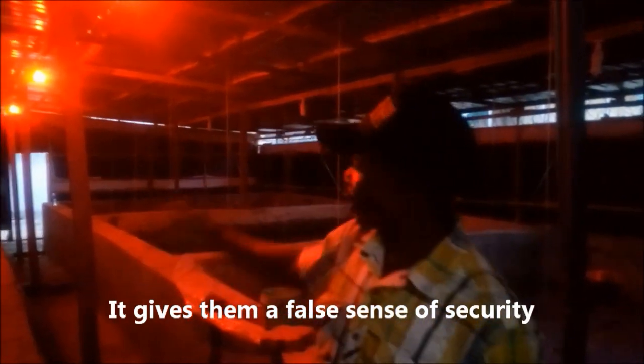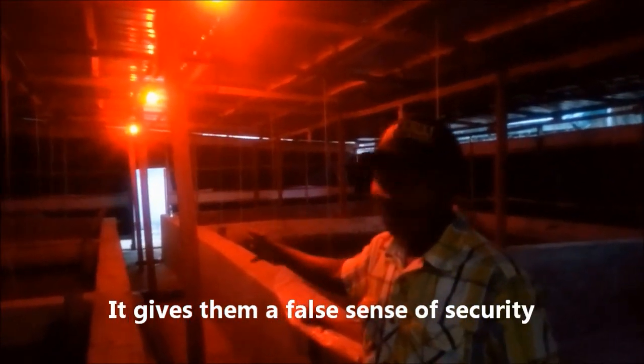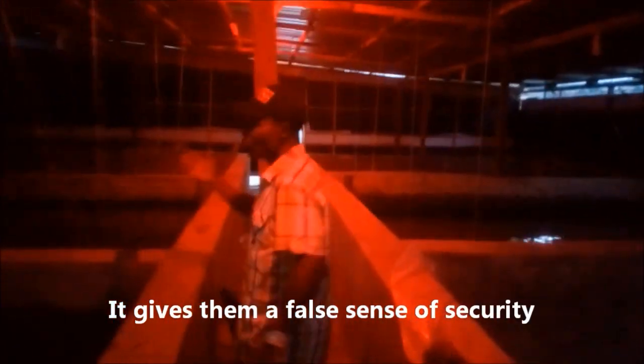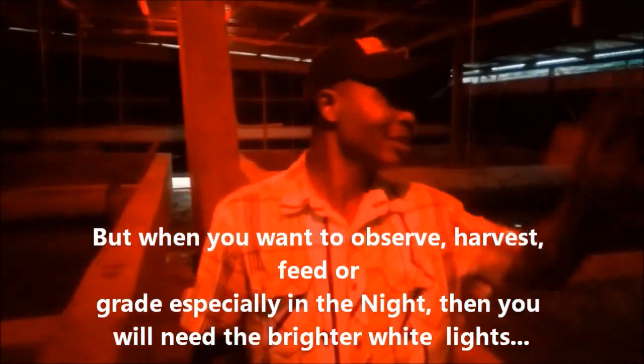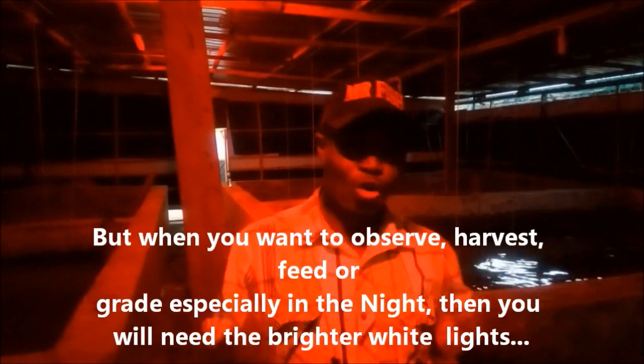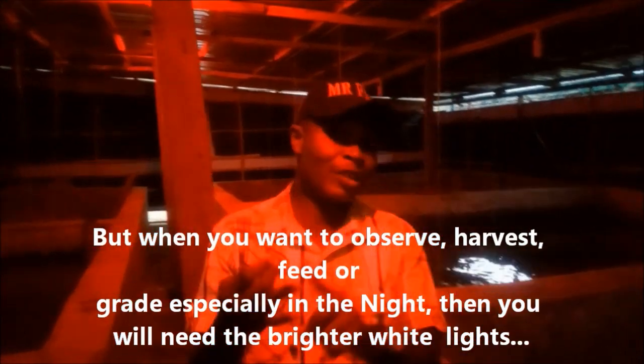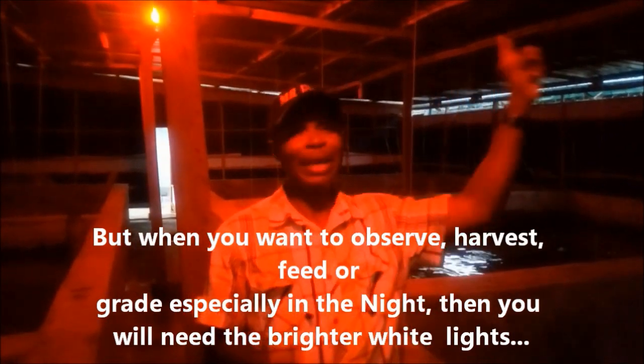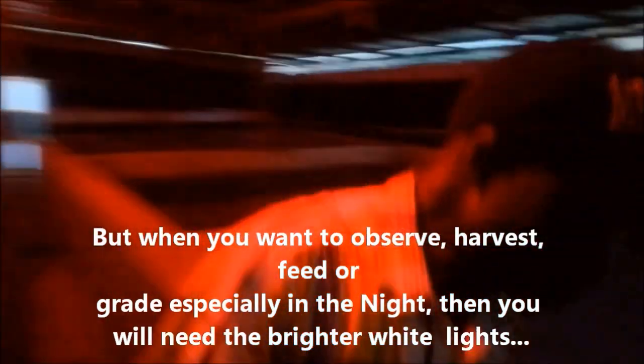Okay, so that's for the red lamp. You leave it on in the evening like that so that the fish seem happy. Come closer. The fish seem happy looking at you. They can see you and they feel it's dark. But when you want to go ahead and observe, grade, or harvest fish, or see how the fish are doing, then you have to put on the main lamp. And what we have here, let me see.